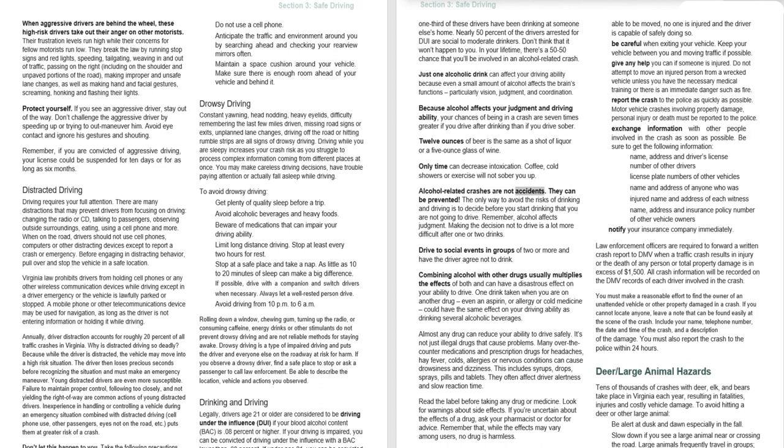Alcohol-related crashes are not accidents. They can be prevented. The only way to avoid the risks of drinking and driving is to decide before you start drinking that you are not going to drive. Remember, alcohol affects judgment. Making the decision not to drive is a lot more difficult after 1 or 2 drinks. Drive to social events in groups of 2 or more and have the driver agree not to drink.